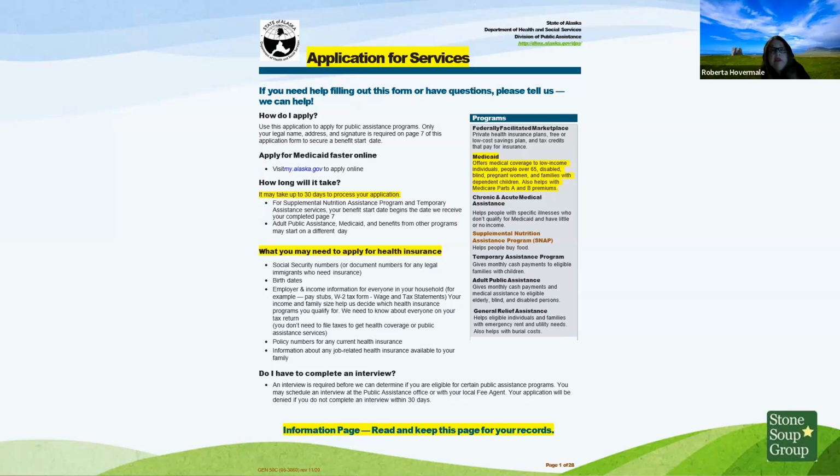And I also, before we go any further, whenever you're going to make an application, whether it's going to be electronic or a paper copy, please make a copy of your application, whether you are printing it out, taking screenshots, or taking a picture by phone. Keep a copy of your application. This way you know what you put down.